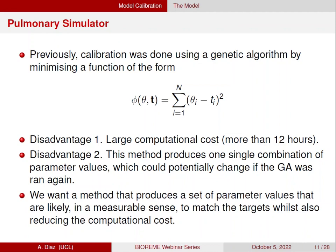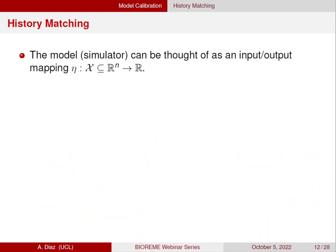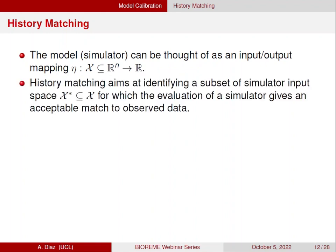So to solve this problem, we would want a method that produces a set of parameter values that are likely, in a measurable sense, to match the targets whilst also reducing the computational cost. So we would like to cope with these two disadvantages. The way we are calibrating the model is using history matching. The model or the simulator can be thought of as an input-output mapping, right? So we have a function, which is an idealization of our model. This function takes values on an input space and gives output, for example, in the real numbers. If we have several outputs, then this would be Euclidean space in more dimensions.